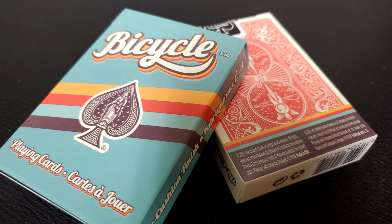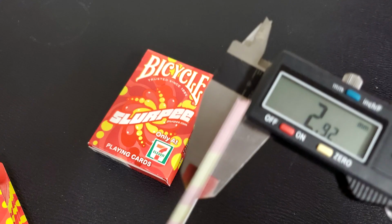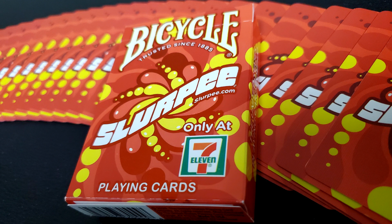It's a thicker stock, which means they'll be crisp, rigid, very snappy right out of the box. The Slurpee cards measure 2.92. Now 2.92 is very thick. I have not seen numbers that high since before they started advertising crushed stock. So those are really thick cards. And there are card people out there that love cards that are more rigid. They're probably that thick due to the heavy ink impact.